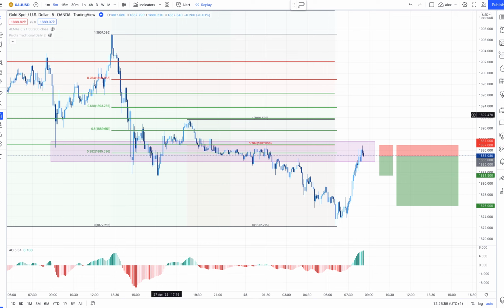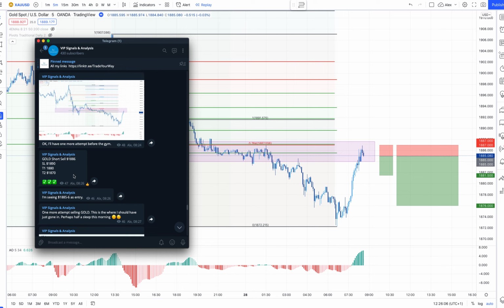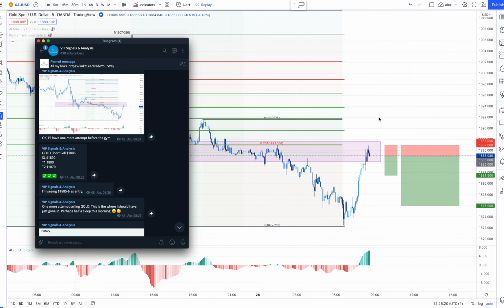And I even say this when we start talking about it here. Gold short, actually call it again, one more attempt. 86, short sell 86, stop loss 90. I'm seeing 85 to 86. I'm trying to get as close to 86 as possible, but things are moving down. So I sort of settle for about 85 and say, well, anything above 85 is okay. But it's really difficult. I should have been a little bit more reactive to the entry.